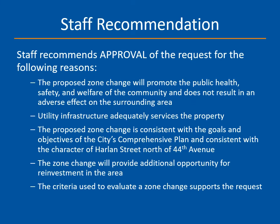Ultimately, staff is recommending approval of the request for the following reasons. Based on the character and land use patterns in the area, the MUC zone district is more appropriate than RC in terms of allowed land uses. For that reason, the zone change should not have an adverse effect on the surrounding area. Staff finds the zone change to MUC is supported by the city's comprehensive plan, specifically the vision for commercial corridors and reinvestment in commercial properties. This zone change request supports the comprehensive plan by enabling investment in the property and aligning the zoning with the city's mixed-use goals for the corridor.